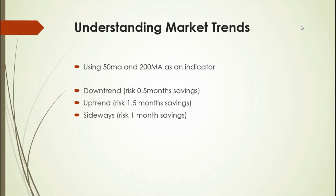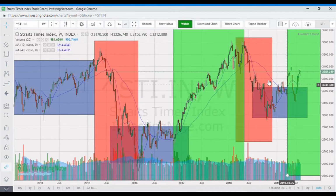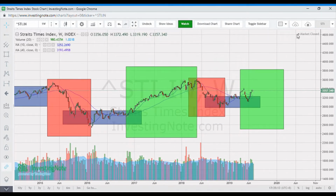So let's go to the STI chart for me to illustrate that. This is the STI index monthly chart. I color coded them so that you can see when it is sideways trending, when it is upward trending, and so on and so forth. So right now personally I think it's upward trending. You might feel otherwise. And if we go to the weekly indicator, you can see that it's overlapping with sideways and bullish upwards trend. So for myself, I'll allocate a slightly higher amount of risk that I'm willing to accept. So let's not waste time and go directly to the share counters themselves.